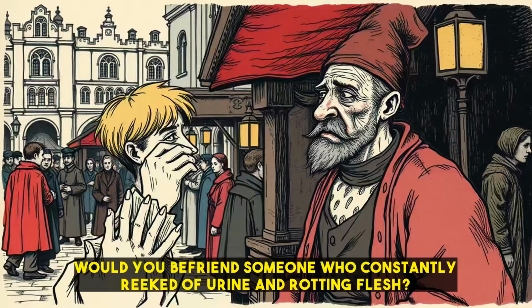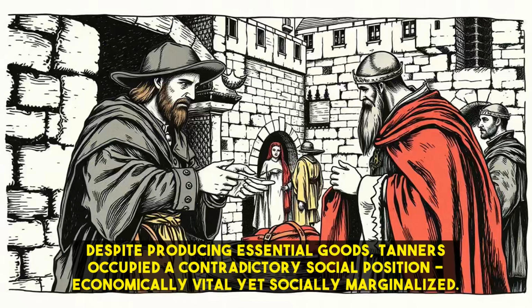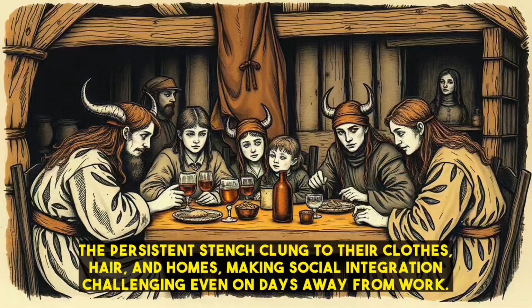Would you befriend someone who constantly reeked of urine and rotting flesh? Medieval people faced this exact dilemma with tanners. Despite producing essential goods, tanners occupied a contradictory social position, economically vital yet socially marginalized. The persistent stench clung to their clothes, hair, and homes, making social integration challenging even on days away from work.